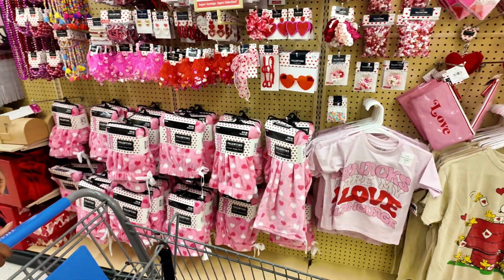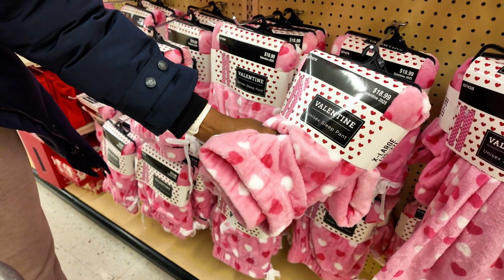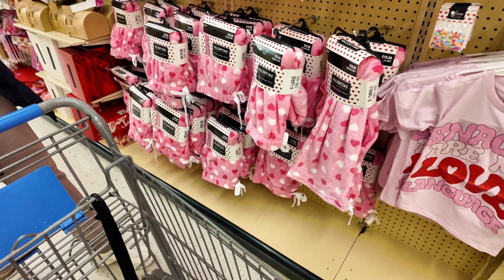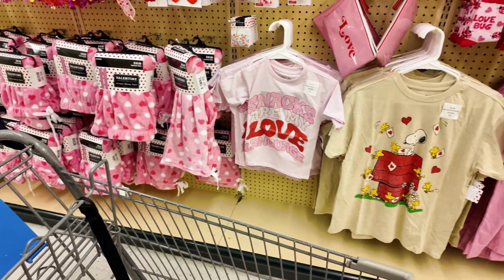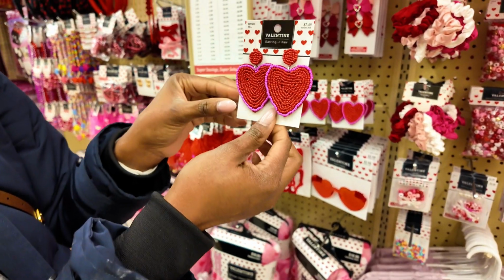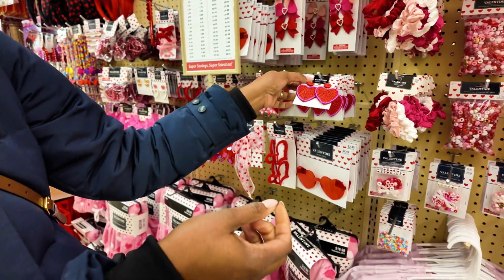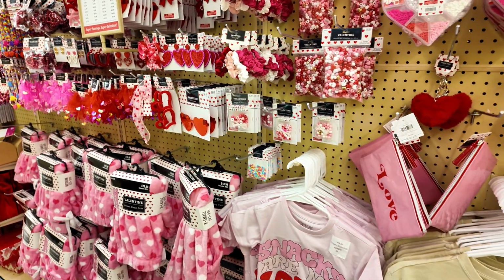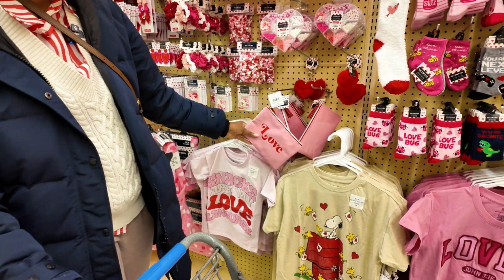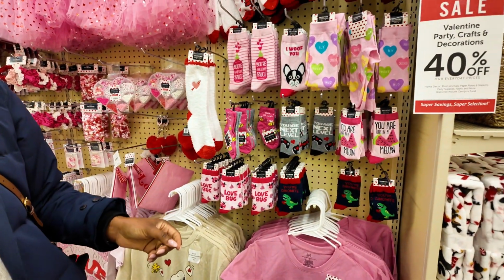Oh, these are cute. I usually never see clothes in Hobby Lobby, but they've got sleep pants. Valentine's Day, these are super soft, $18.99 plus 40% off. This is always random about Hobby Lobby, but you can find jewelry in here sometimes. These are earrings, $7.49, super adorable for giftable items for baskets, hair claws. They have little love pouches, of course, soft socks. Super, super cute.